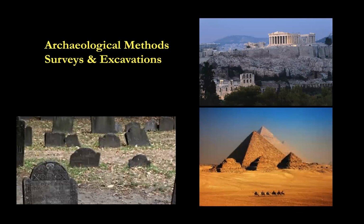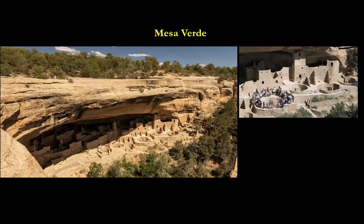But needless to say, there's a lot of archaeological sites that have never really been lost. The Athenian Acropolis on the upper right, bottom right, the pyramids of Giza in Egypt, and more recent finds, where there's a cemetery here. This is an old cemetery. We can still see the skulls on the top with wings. And we'll talk about these as we go through the semester, but these are obvious sites. There's many more of them.